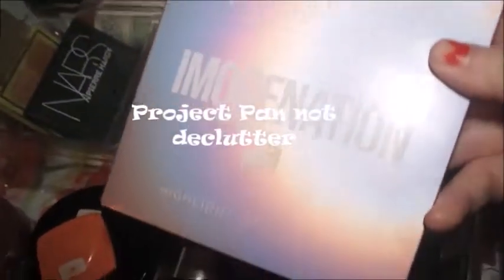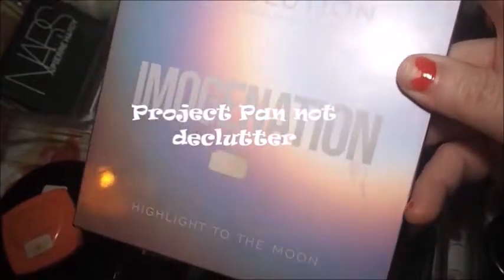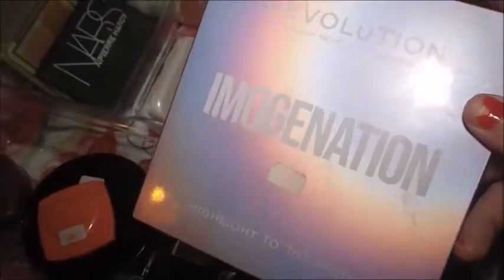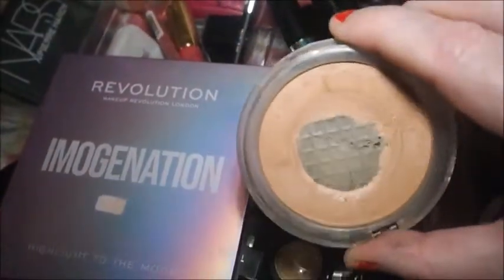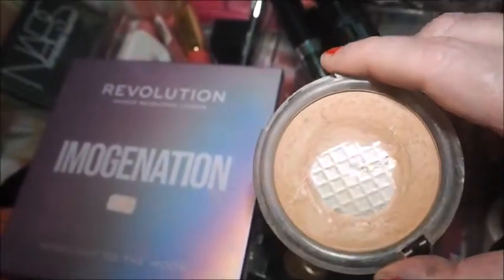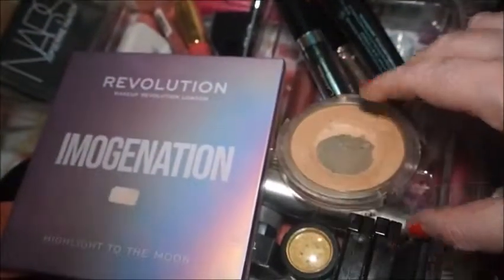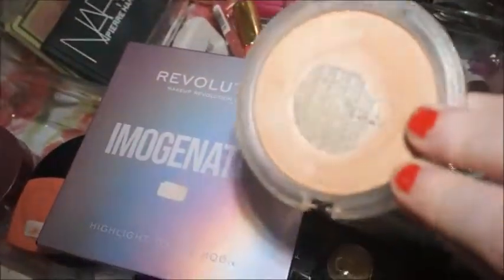So what else do we have? Oh, we've got the Imagination palette. I'm really doing good progress with this. I can't wait to do my update on my project pan at the end of the month. So I've got even more progress with this. Even though it wasn't initially a project pan item, I do want to get it out of the collection as soon as possible. And it's the Essence 01 Sunshine bronzer.